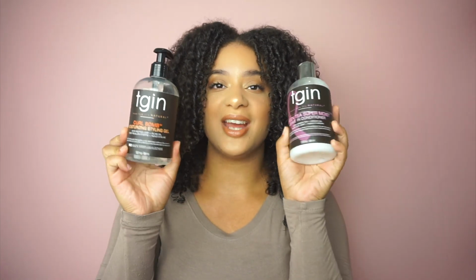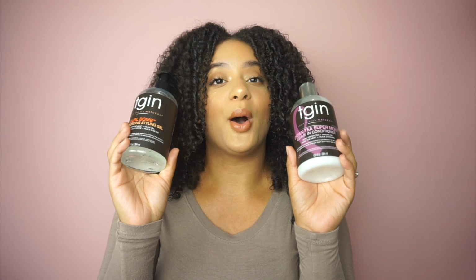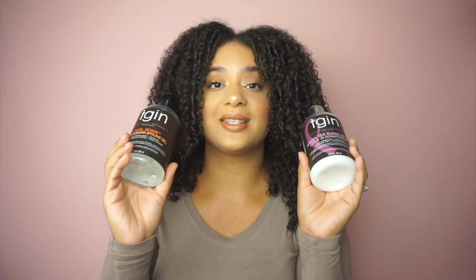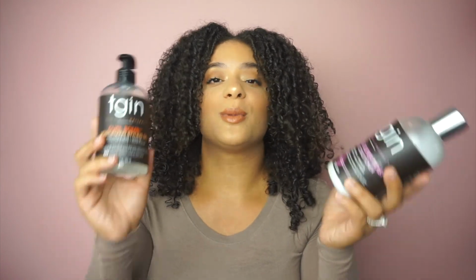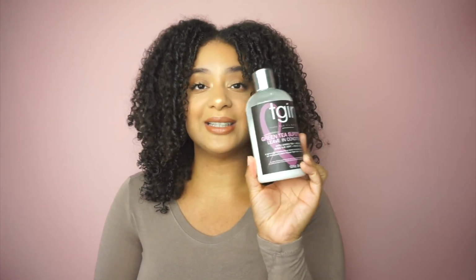Next products that I want to talk about are the TGIN products. These products are amazing for my type of hair, for low porosity, high density, all the things I talked about. These products work amazing on my hair. This is the TGIN Green Tea Super Moist Leave-In Conditioner.